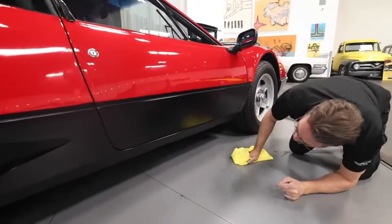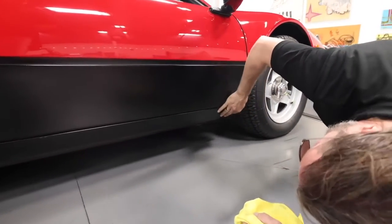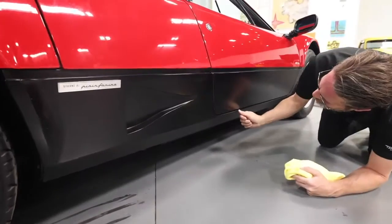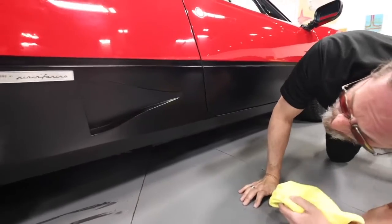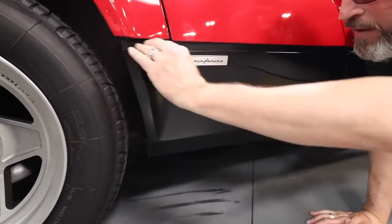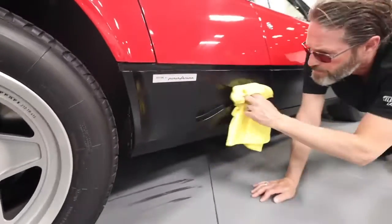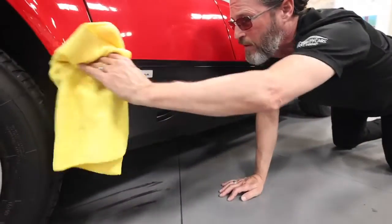Okay, I'm gonna get all the way down on the ground here for you folks, because this is important stuff. Folks, nice and black along here, very little wear. Normal stuff flying up against the car. Really light marks of getting in and out of the car here, really difficult to see. And then just normal driving. It's very, very small rock chips along here, just normal stuff. All in here, beautiful black. Pininfarina sign looks beautiful.